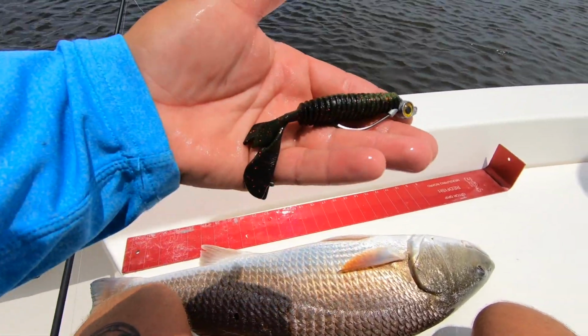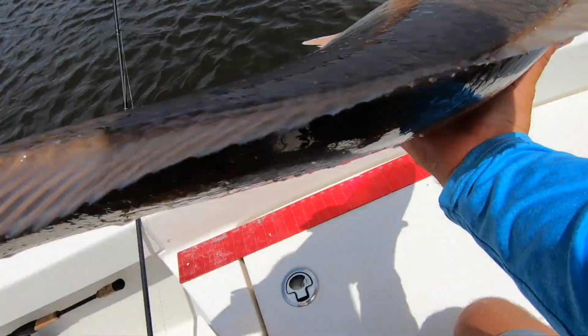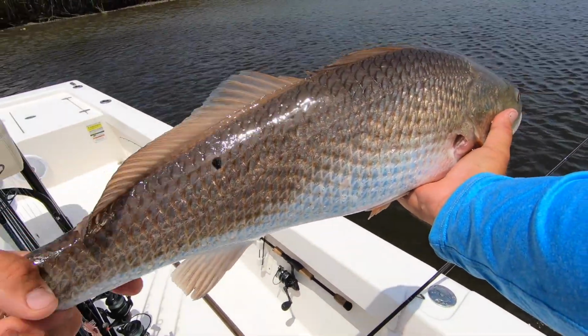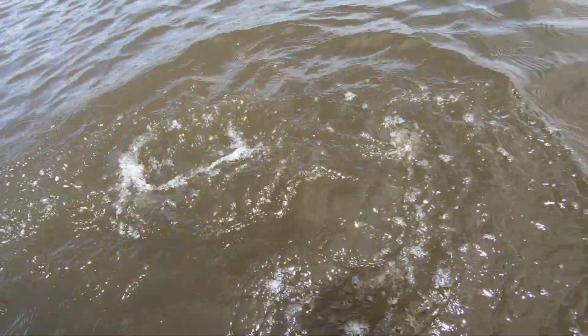Texas eye. Let this fish go. It's just chunky, healthy fish. That's what happens when they stay up shallow. There he goes. Well, that was a sick bite. That's what it's all about. That's my favorite eat so far from that tower.